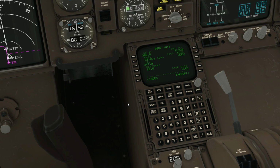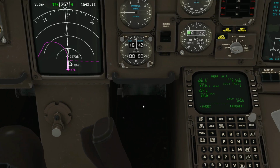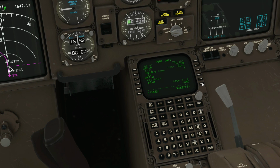Our cost index. Let me think. I believe BA SOP is to do cost index 0 during the climb, and then once you get to cruise, we increase it. However, I'm pretty sure this plane doesn't accept cost index 0, so the best we can do is cost index 1. And now it's just told me enable next altitude, which is probably not good. Hopefully that's not going to mess with the VNAV too much.